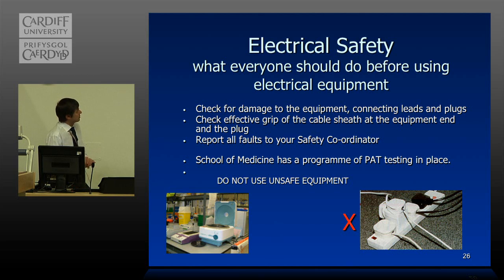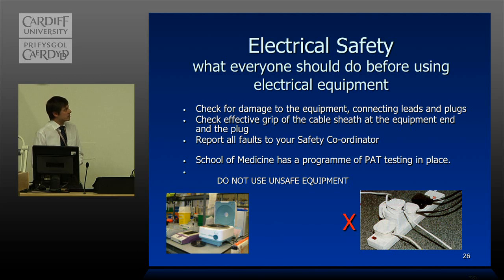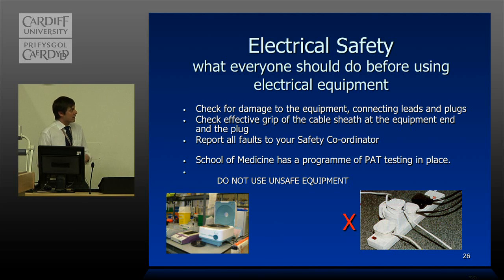We do have within the School of Medicine a program of PAT testing, that's portable appliance testing, in place, which runs annually for laboratory areas and every three years for office areas and computer equipment within laboratory spaces. So again, we cover ourselves with the portable appliance testing regime.